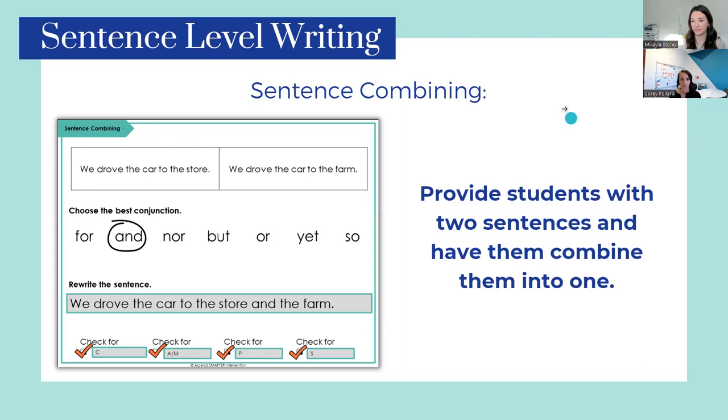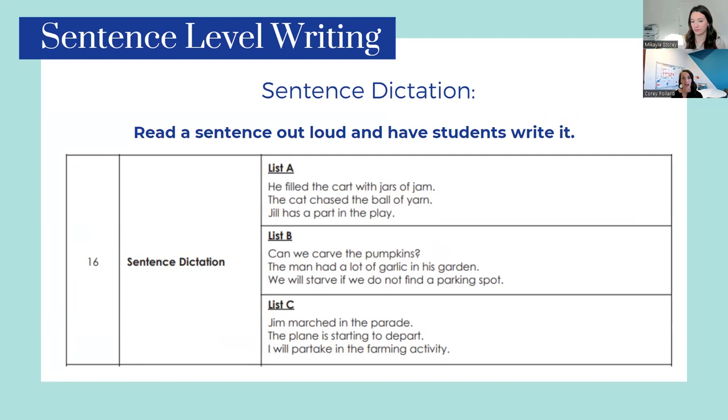And then finally, we talk about sentence dictation. So sentence dictation is that opportunity, again, for us to be able to read a sentence out loud to them and have them just simply write it. This takes out the need for them to think about content generation. It takes out the need for them to have to think about meaning and sentence structure so that we can really truly just focus on those mechanics.